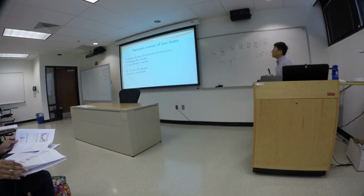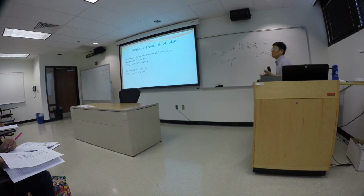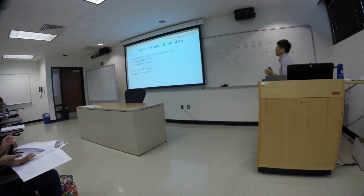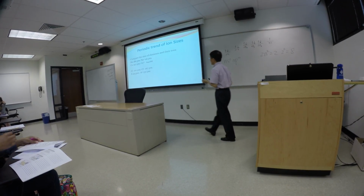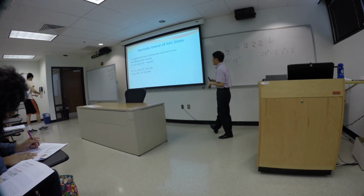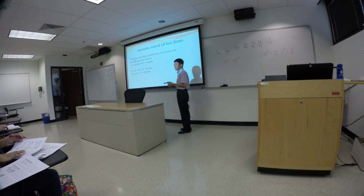What about the periodic trend for the ion? Since we're dealing with atoms, well, the atoms are reacting with other atoms and forming ions. So we want to take a look at the size of the ion. How do we determine the size of the ion? What's the general trend in terms of size of ion?